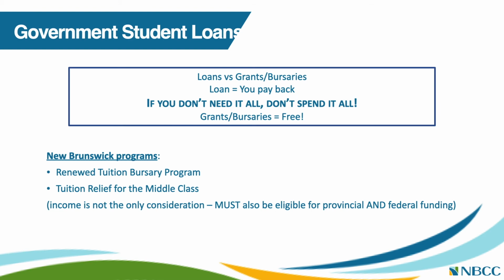The difference between loans versus grants and bursaries. A loan you pay back, and grants and bursaries are free. The government has implemented the Renewed Tuition Bursary Program. You will automatically be assessed for RTB eligibility when you apply for a New Brunswick student loan. The RTB program is to ensure that a portion of tuition is a non-repayable provincial bursary, designed to make post-secondary more accessible through the provision of increased upfront financial assistance. The goal is that costs are covered for qualifying students. FAQs for qualification are on the studentaid.gnb.ca website. And if you don't need it all, don't spend it all.